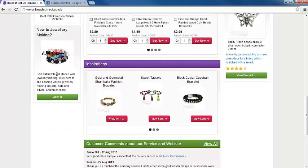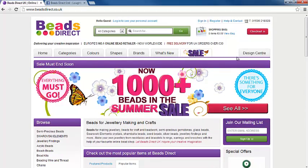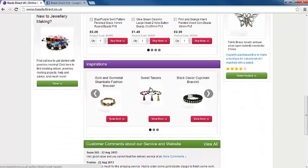Then right the way down here we have a how to get started. I would be wanting to see that somewhere up here, because what we're really missing from this first view is anything about how to go about making jewellery. I'll come back to that in a minute. Actually, we'll just finish off with what else is down here.